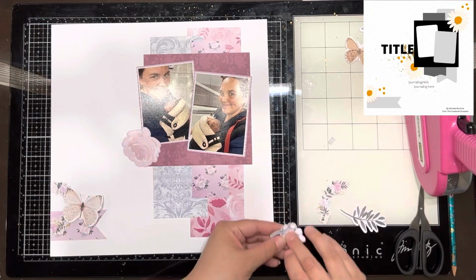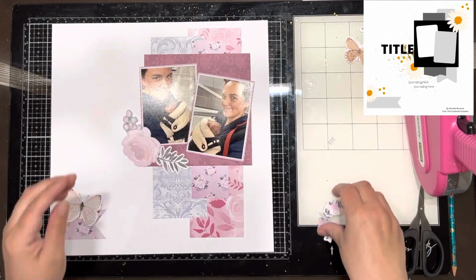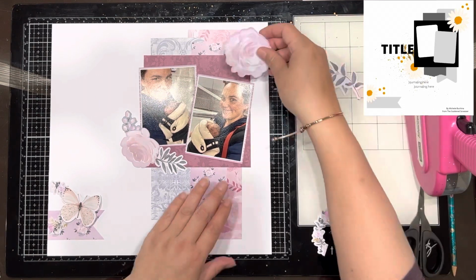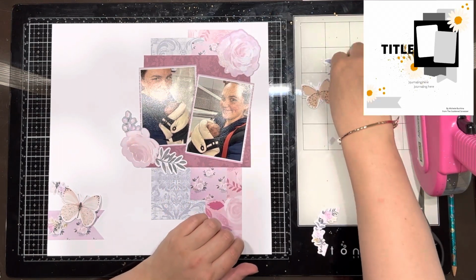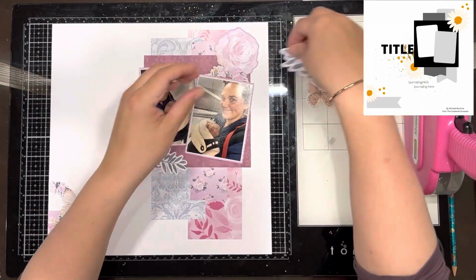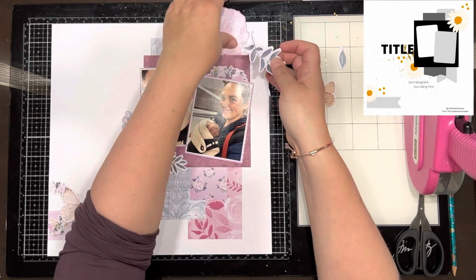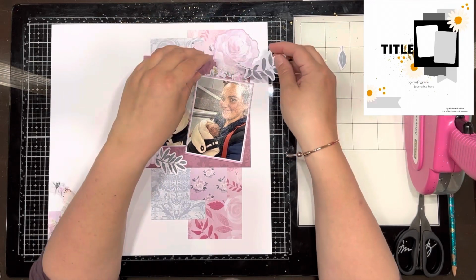And also just the way the photos were taken. They're both selfies, but I think I must be holding it in a different hand. Yeah, I'm definitely holding it in a different hand each time. It just meant that I didn't cover up as much of the photo if I overlapped them this way as well. Now I am using all of the florals, I'm pretty sure, that were in this collection.